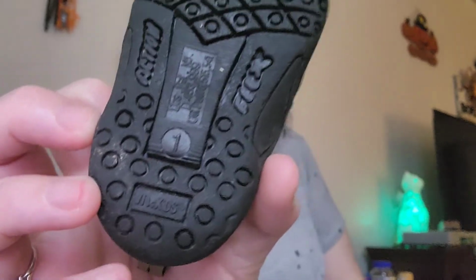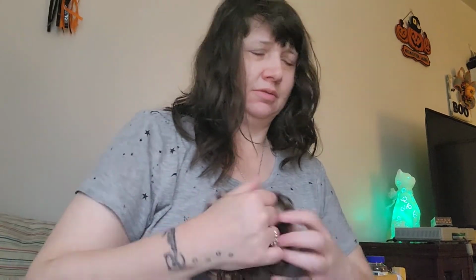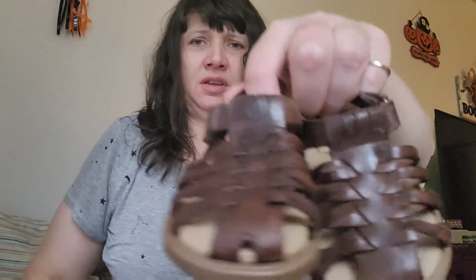See that one on the bottom? Anyway, this was his first pair of shoes. So cute. And then he had this pair of shoes, which he didn't wear too much because they're kind of heavy. They're 2.5. And there's some sandals. He didn't really wear shoes. And then he had his sandals. And then he started walking.